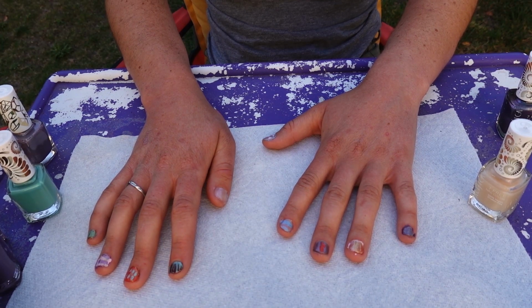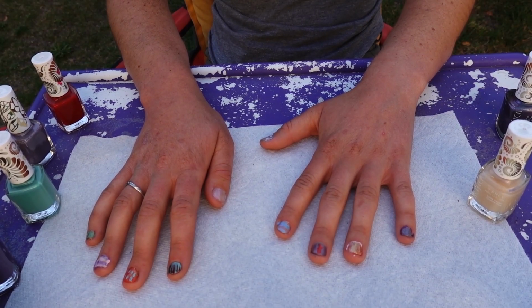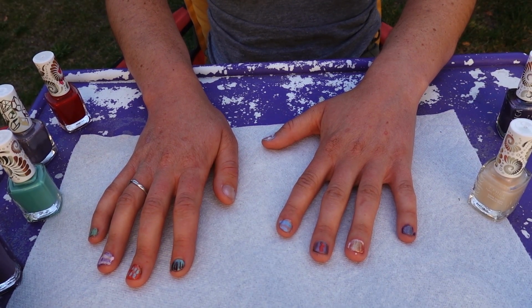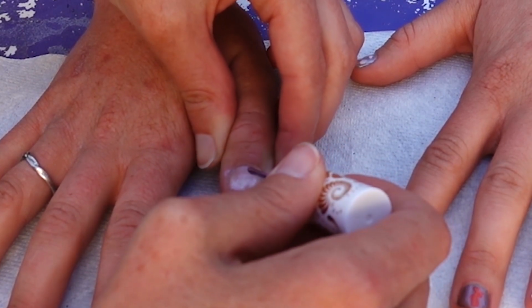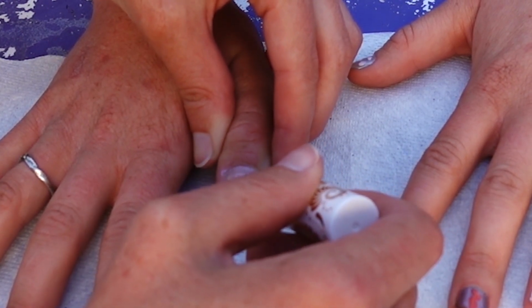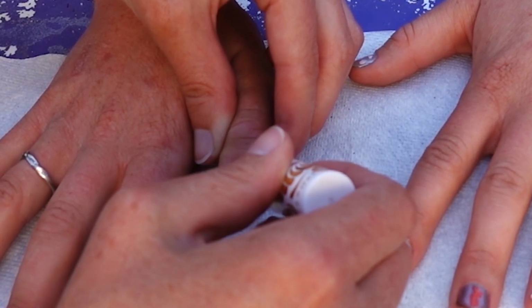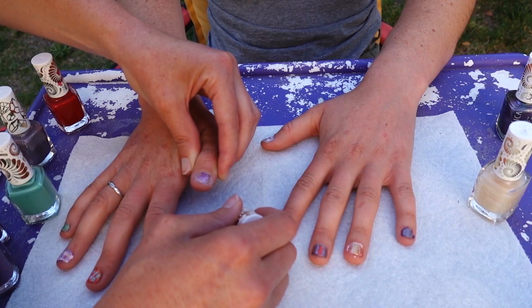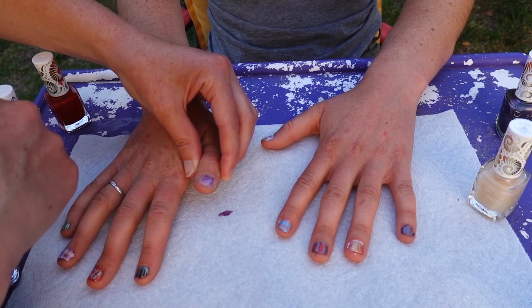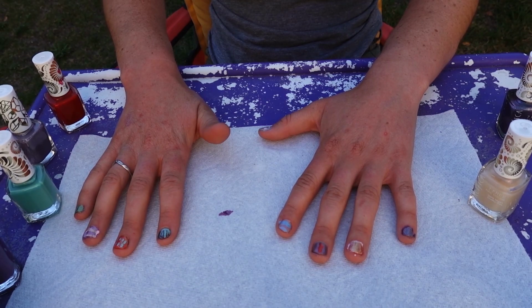I think I shall try to do, ooh, I'm gonna try to do a flower. Okay, how should I? Yeah, if you hold it flat. I can't see it. Okay, it's not a very good flower, but I gasped because nail polish fell. So if you put your thumb down, you're gonna put it in. Okay, I see it, I see it.